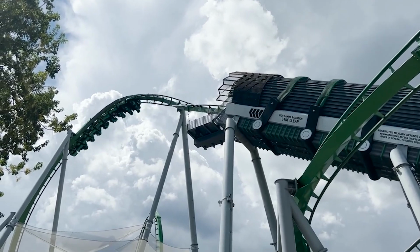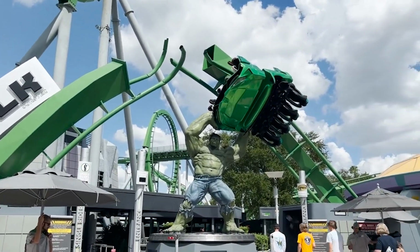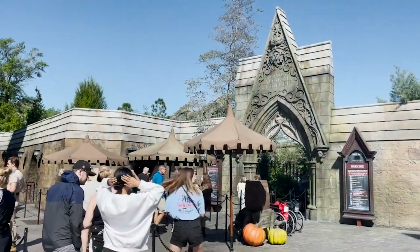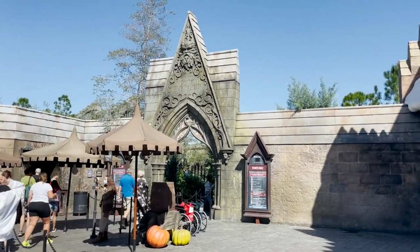And if you are looking to save as much time as possible, specifically on two rides, which are Hagrid's Magical Creatures and the Velocicoaster, you might want to consider showing up for early park admission. And this will really allow you to get onto these rides as quickly as possible, and it will allow your entire group to get onto the ride together.